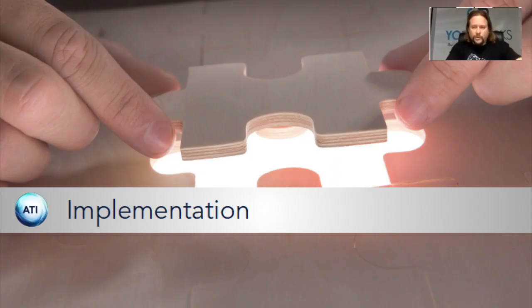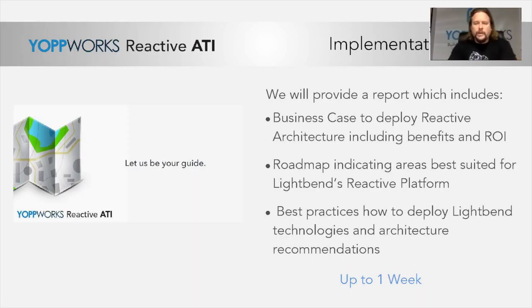Great. So now moving to the third and final phase of the Reactive ATI, which is implementation. What we're doing in this phase, which is up to a week's worth of effort, and we're going to see how the customers or the enterprise would like to engage here, but this work could be done remote. So once that individual's done the up to a week on site of the assessment, 3 days of doing training with you, there will be people in our organization that will supplement that individual's efforts.